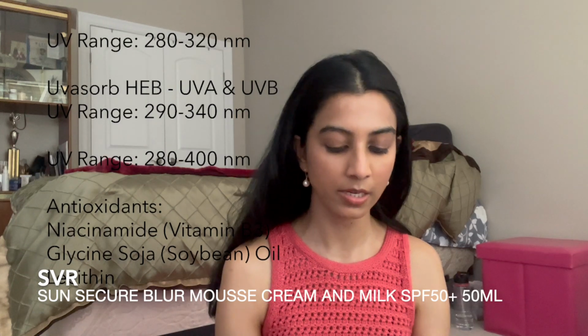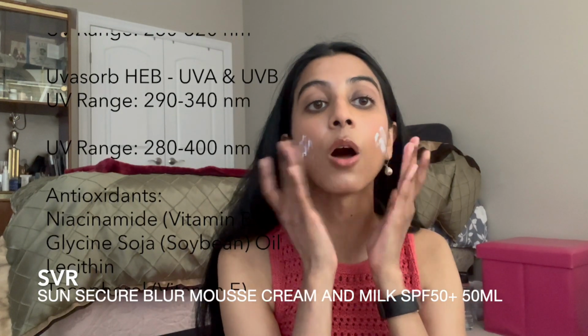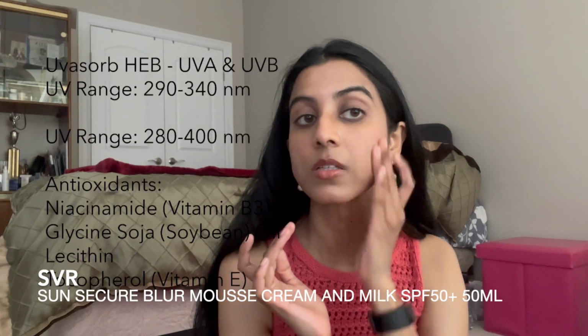This, on the other hand, because it's a cream, I can apply it on top of my makeup. A lot of these sunscreens can be applied on top of makeup. I should have left this cheek for a different sunscreen, but that's okay.